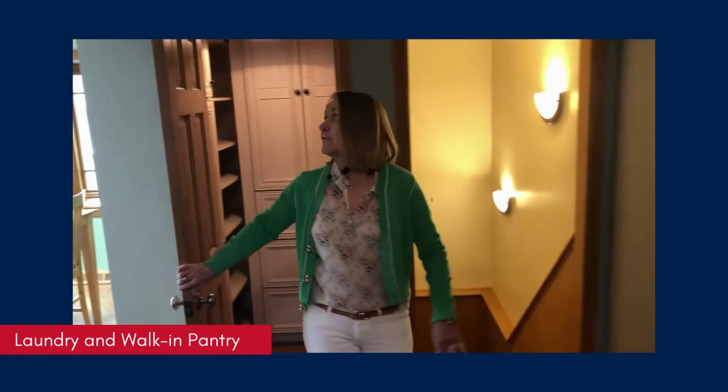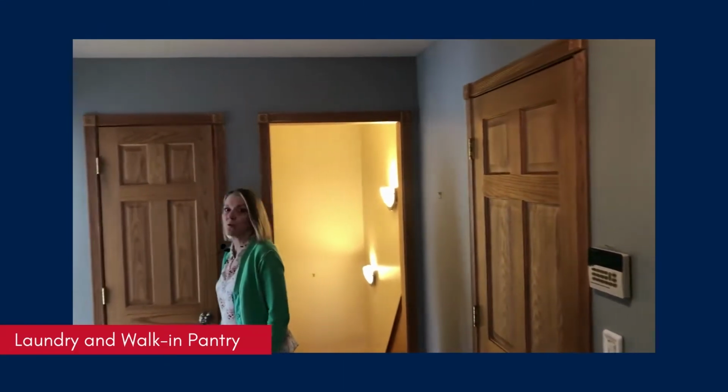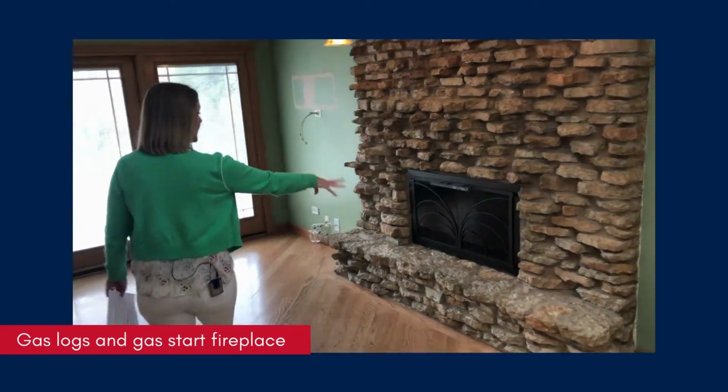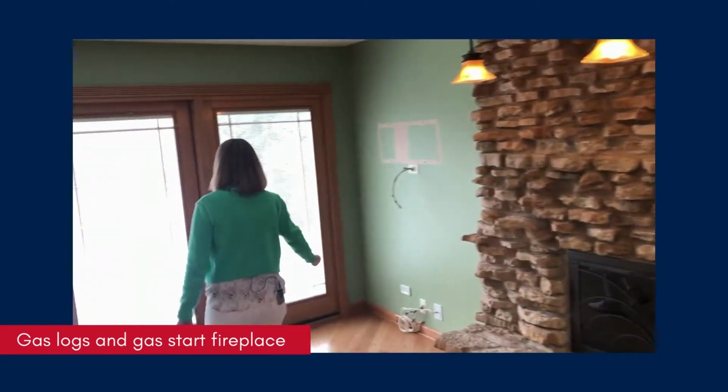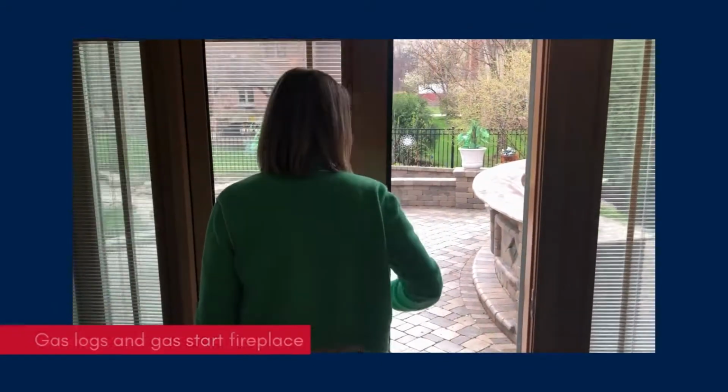You'll notice the beautiful wood trim throughout, all the molding around the doors. Fireplace here has a gas log, gas start fireplace. And the thing that we really want to show you is the amazing backyard.